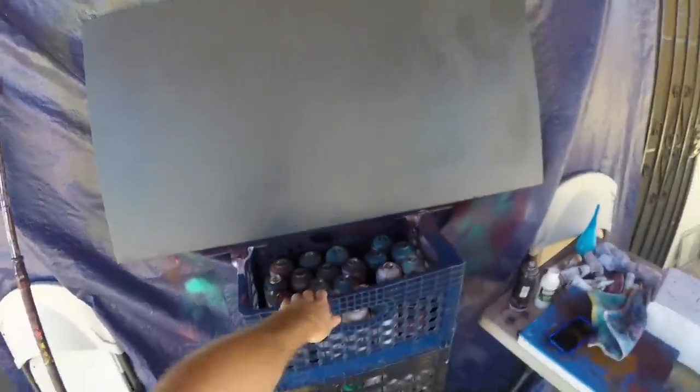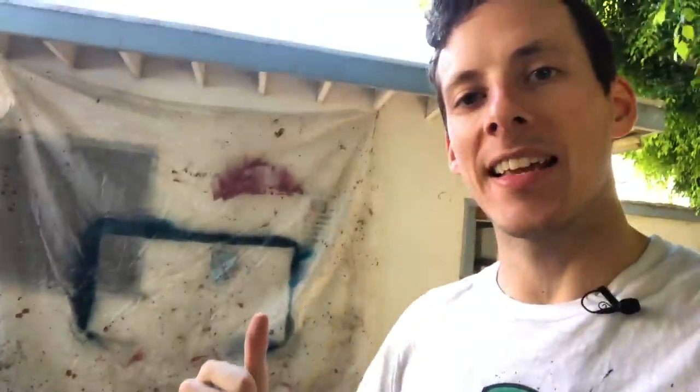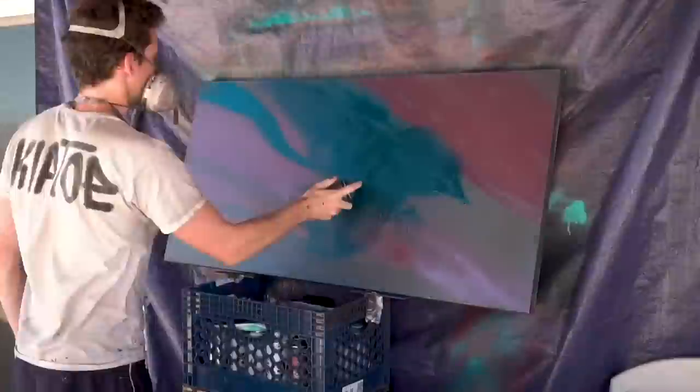I'm working on my solo show, Animal Instincts, my first ever gallery show. Keeping it going. One of them's gonna be the birdie, one of them's gonna be the tiger hand. I'm gonna be banging out this archer guy. Banging out a triptych right here. So, let's do it.